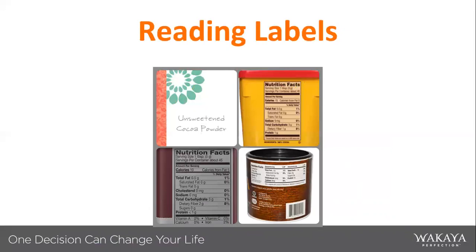Just to give you an example, if I was making a recipe that had a cup of unsweetened cocoa powder in it, it's the difference of 32 net carbs to -16 net carbs. You're going to get the same brownie or the same cookie or whatever you're making, but your carbs can significantly go up.